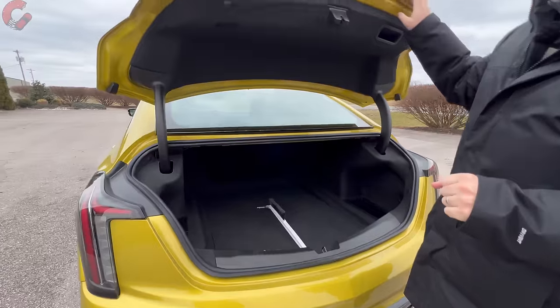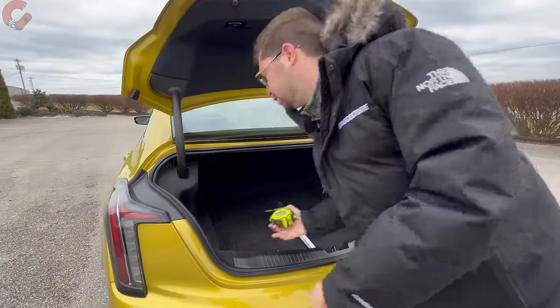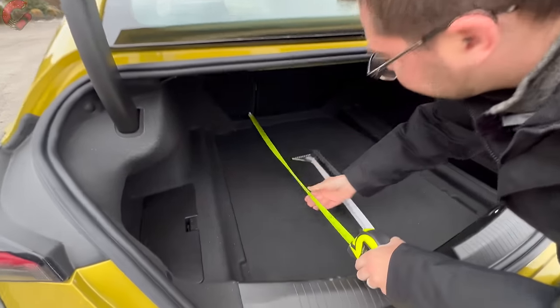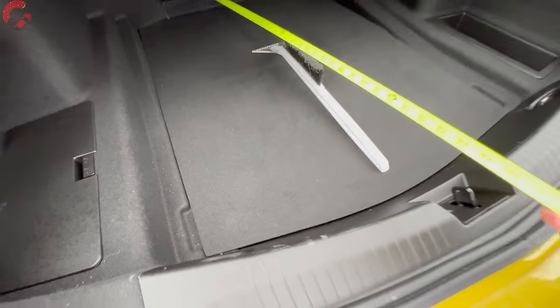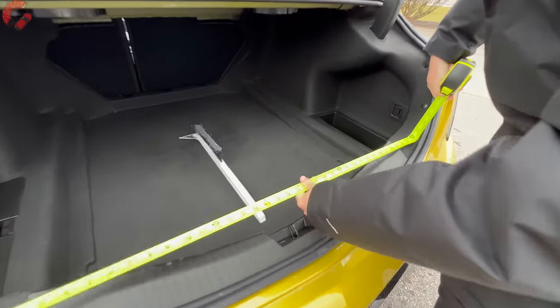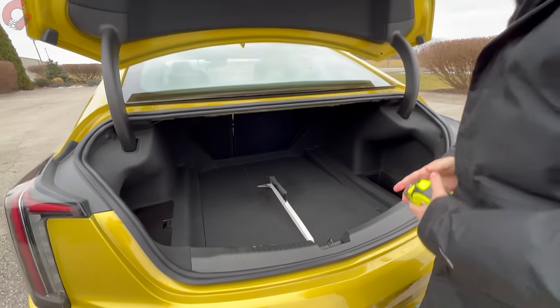I do want to point out, though, we do not have a fully power trunk. Now, as far as some of those measures that I was mentioning earlier, we like to get those for you here at Car Confections. As far as the overall cargo length, we're sitting at 40 inches of length, and as far as the overall width, we're sitting at about 36 inches wide. Just do be aware, it is a pretty shallow trunk.